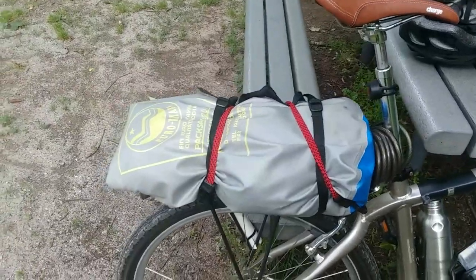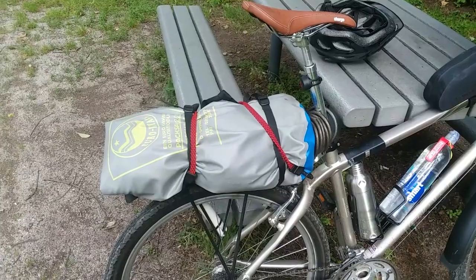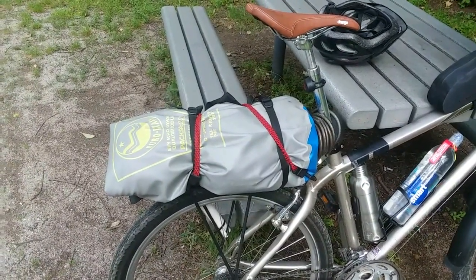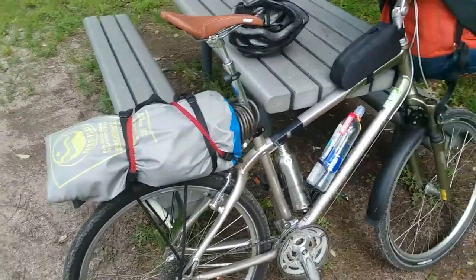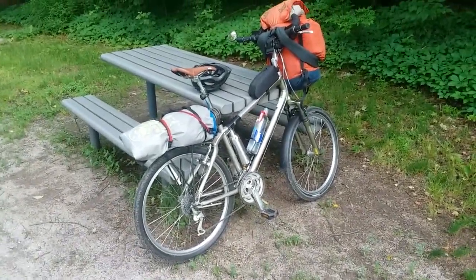And I got a dry pack. This is actually a pack for kayaking, but I've got a tent in there, and food is in there as well. So onward.